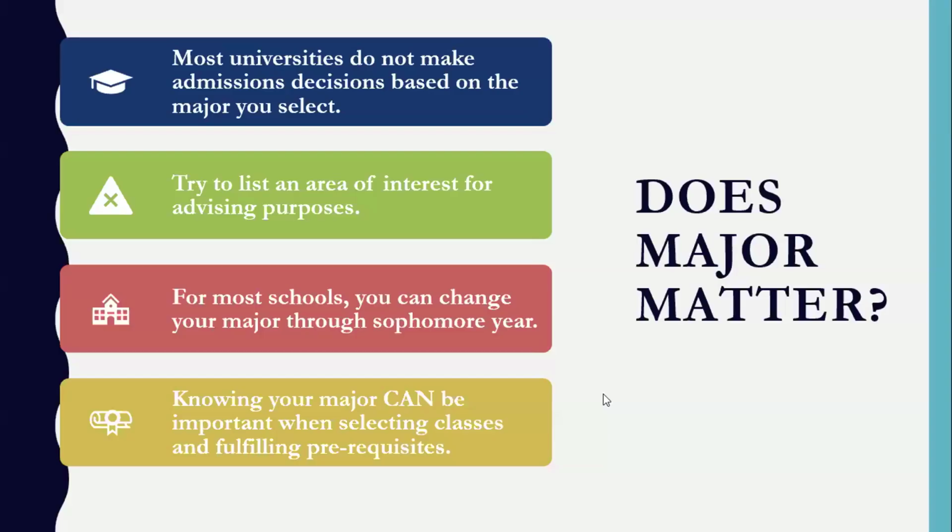Major really does not matter when applying to the school. If the student knows the major that they're interested in, definitely go ahead and put that on the application. But if they really have no idea what they want to do, that's totally normal. Honestly, even when they think they know what they want to do, it does end up changing, and that's really why schools don't put a lot of credibility in the major that they put down, because 60 to 70% of freshmen are going to end up changing their major.